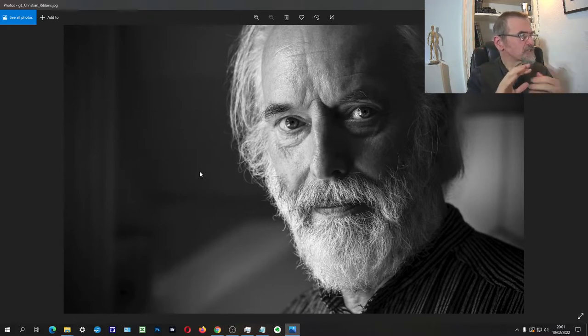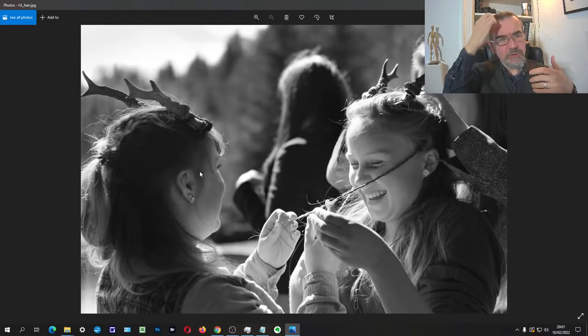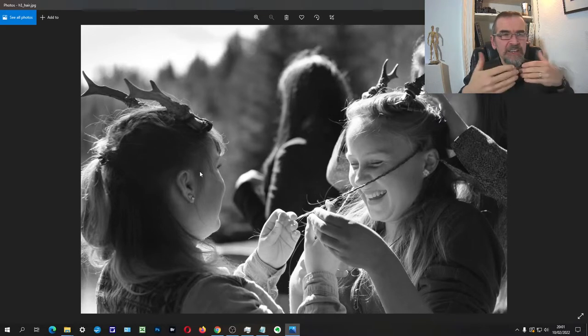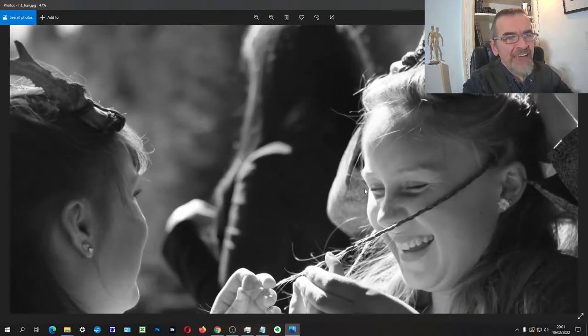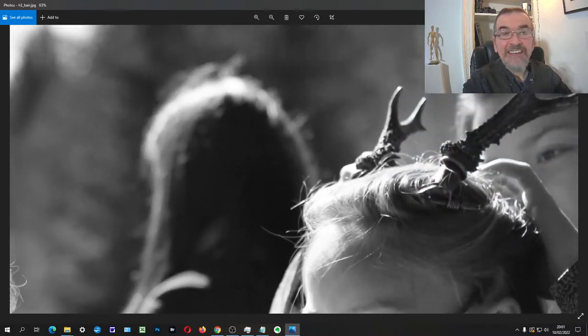Again, let's move into the idea of light coming from behind. So with this one, now what's happening is the light is on the other side. Now it's not completely behind them, but it's about 45 degrees behind them. So we've got the light coming in. The light itself is just capturing the edges of the face here, the edges of these antlers which are being tied into their hair.